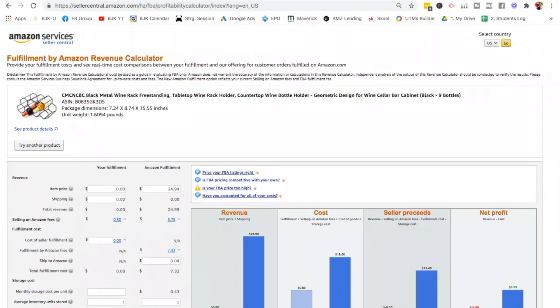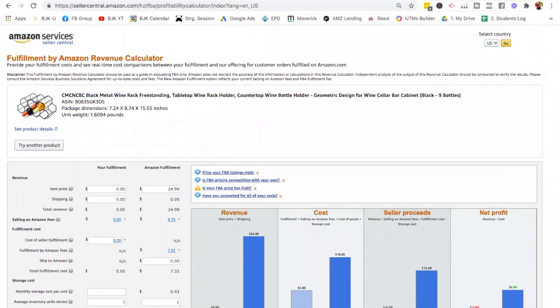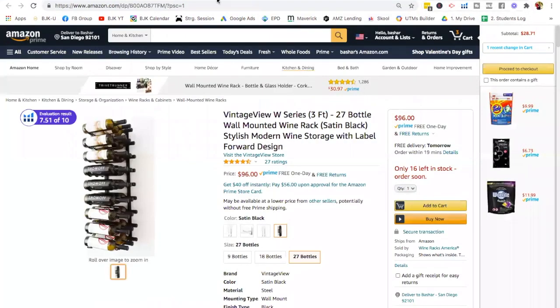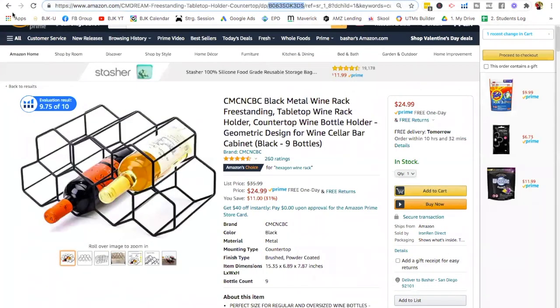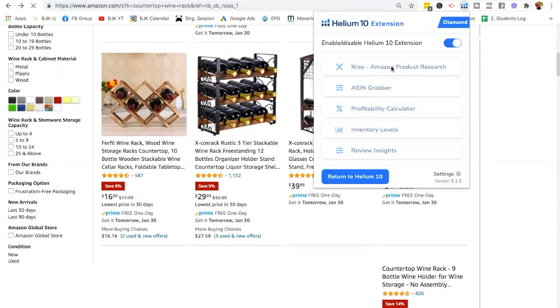Let's do some simple math here and say, what's the average sale of this product? I think you should be able to sell at least 250 units a month, if not more.